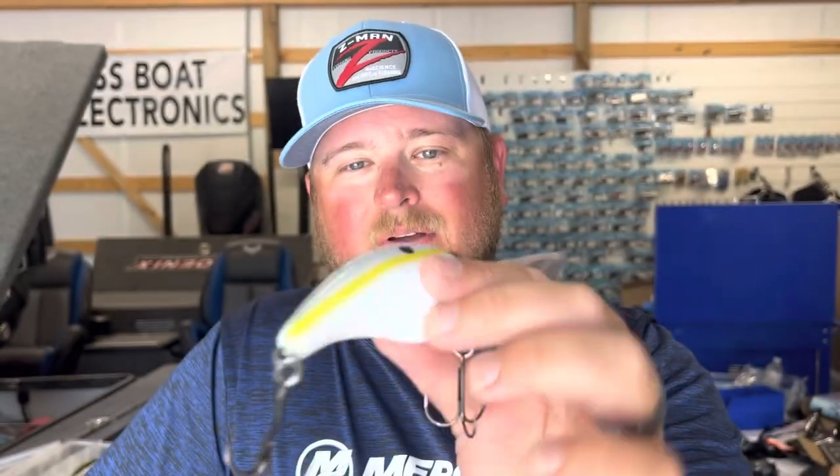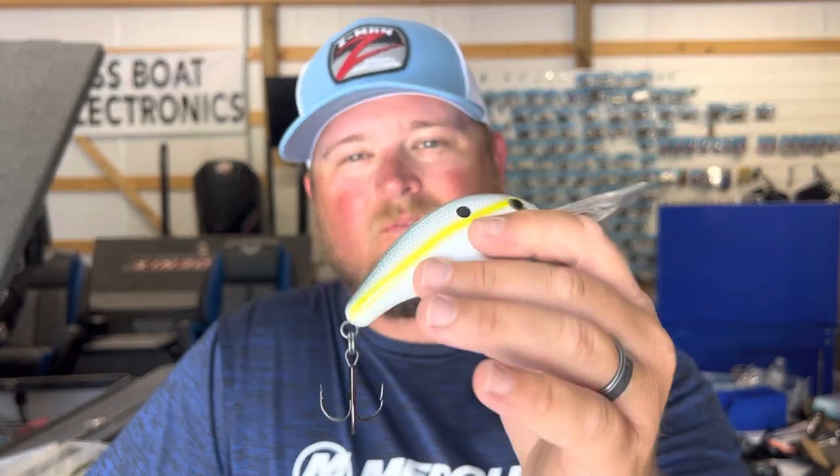You go down to Texas, a 10XD is pretty much common, and nowadays people throw it so much it doesn't even feel like that big of a bait to them. To me, because I'm not fishing a deep diving crankbait all the time, it is very exhausting, and it requires good tackle to throw.